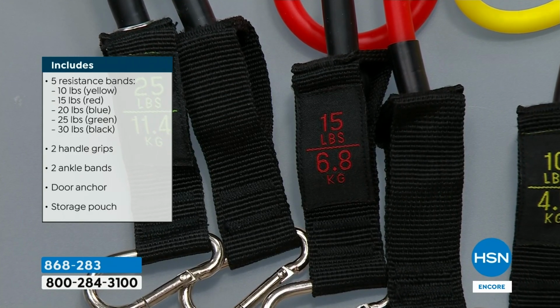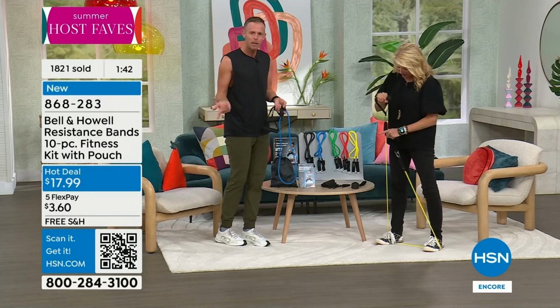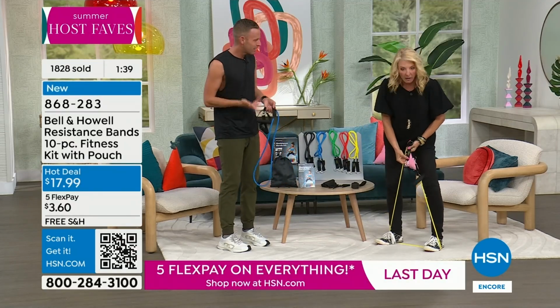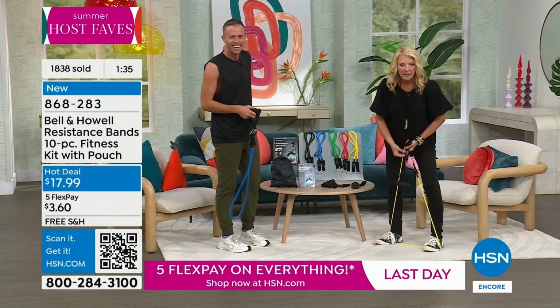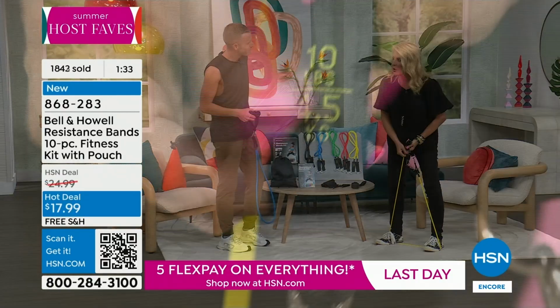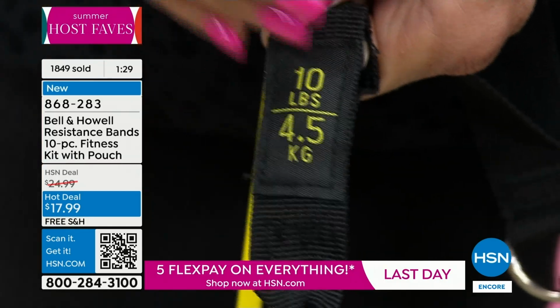I did that because I've purchased resistance bands in the past, and it's like a little sticker on there. And after the first time, I'm like, did you guys see that? Like, what's the yellow one again? What's the blue one again? I'm going to hold it right here, guys. This is brilliant. It's all completely stitched in, so it's not going to wear out, it's not going to peel off. You'll always know which one you're working with, so you can start and build up.